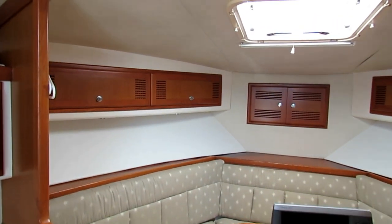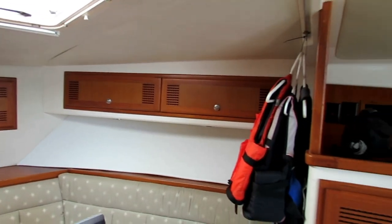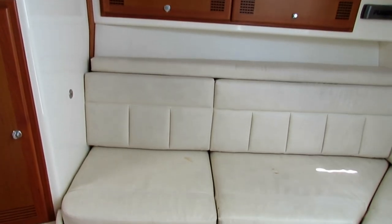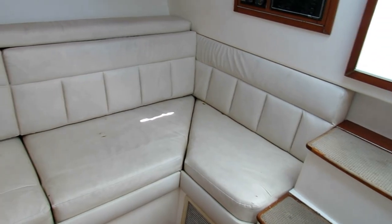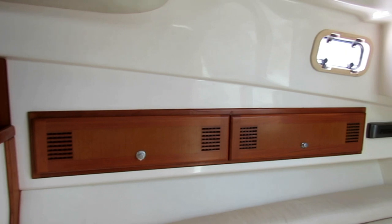So as I showed you earlier, the outside of the boat is super clean. This cabin is more of a work area, so it could use some updating if somebody wants to really beef it up. There's an L-shaped seating area that's all vinyl. There's some stains here and there, but it's no rips or anything. Storage.